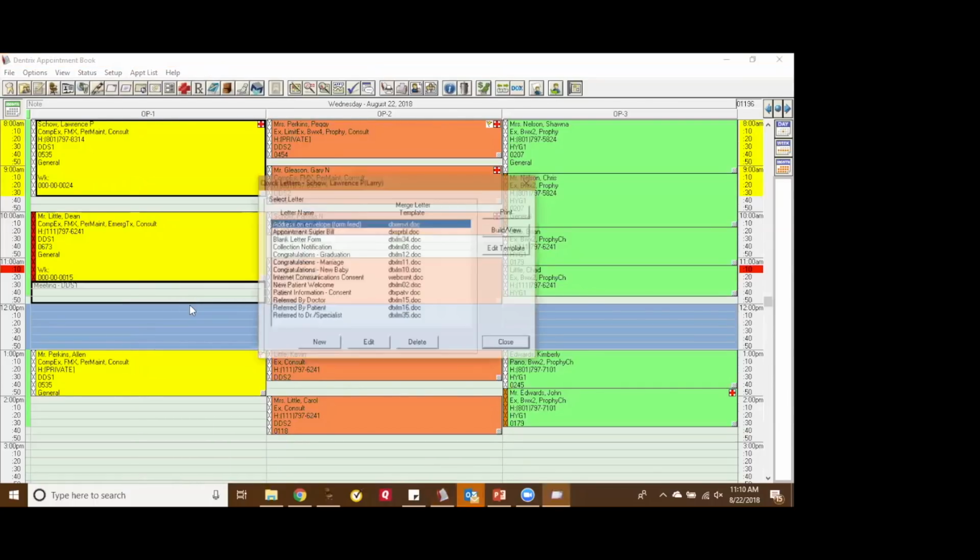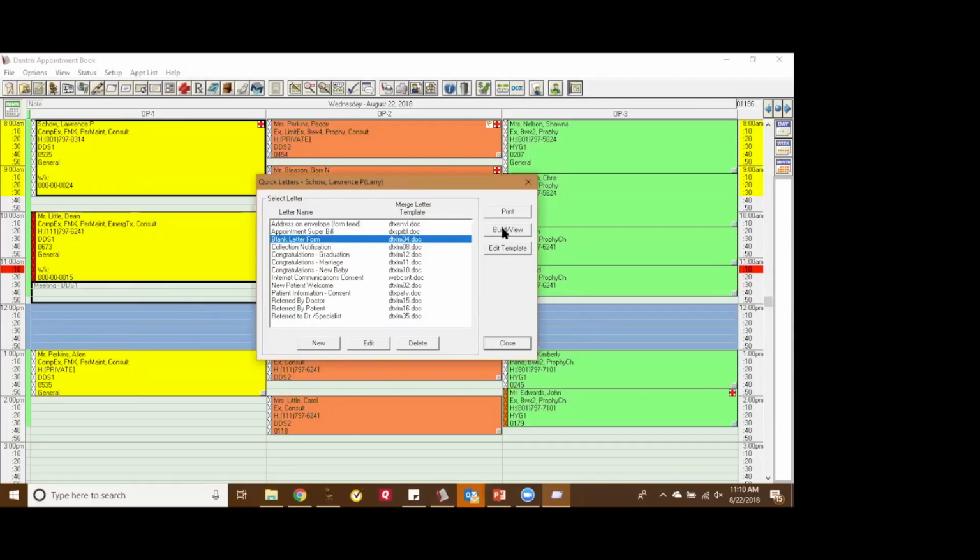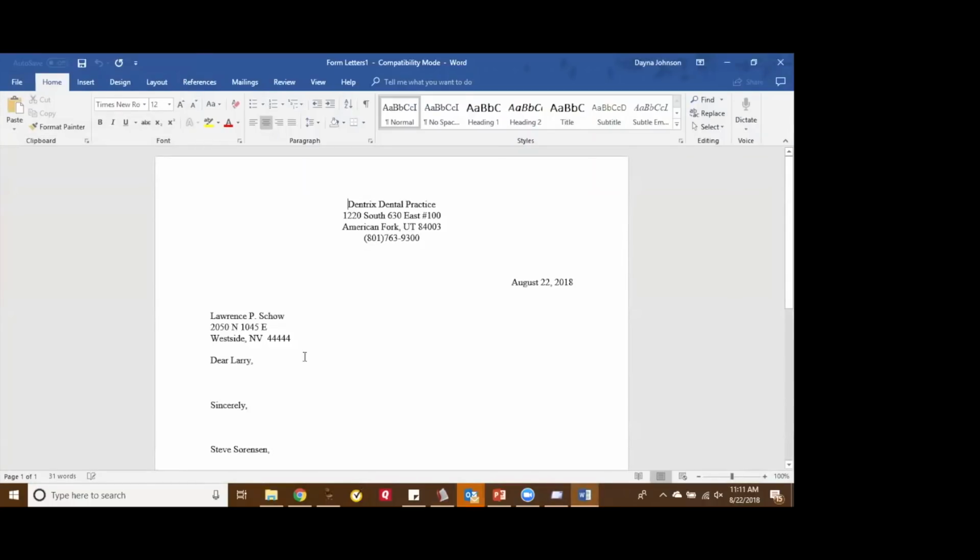Quick letters is a way that you can merge patient information into a custom letter. For example, if you wanted to build a blank letter, you can click on Build View, and it launches your Microsoft Word software, and then you have a custom letter. See how it pulled in your practice information and the patient's custom address and information, and then you could start typing a letter. Hello, Larry. So these can be used for custom letters. Collection letters are great.